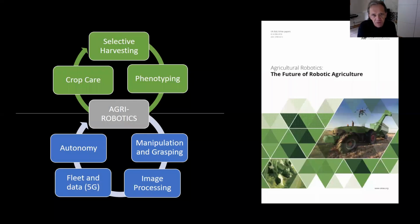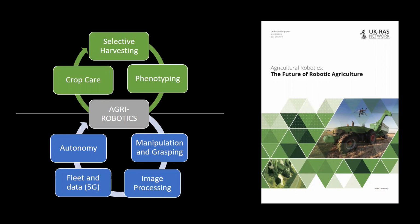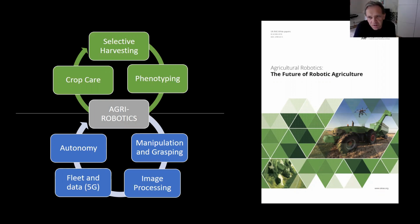And what we think is that agricultural robotics has a really significant and transformational role in the future of agriculture. We particularly at Lincoln focus on crop agriculture, so arable agriculture. We don't do any research on animals as such, so we focus on crop plants and arable and horticultural crops. And we think agricultural robotics is a fantastic combination.